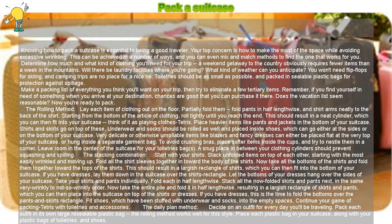The daily plan method: decide on an outfit for every day you'll be traveling. Pack each outfit in its own large resealable plastic bag. The rolling method works well for this style. Place each plastic bag in your suitcase, along with your plastic bags of toiletries and shoes.